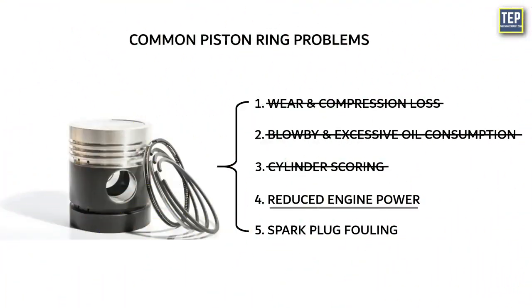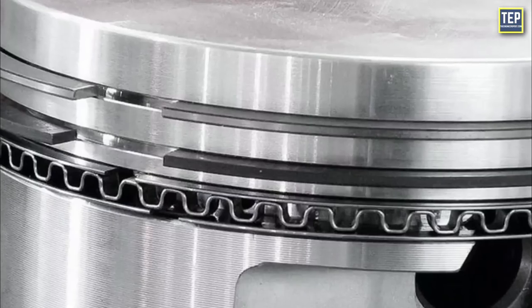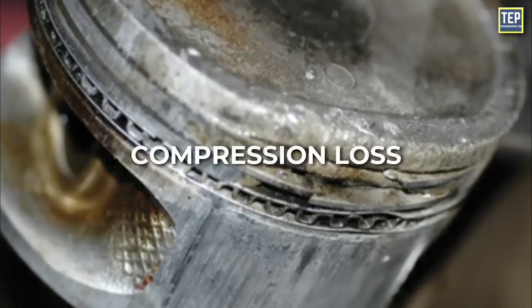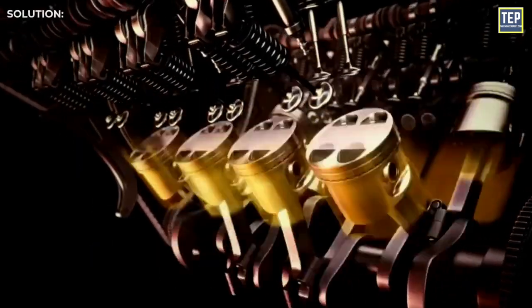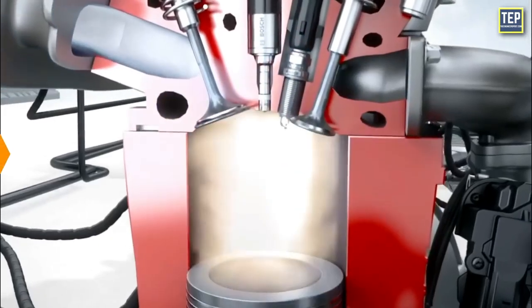Reduced engine power. If you notice reduced engine power, especially during acceleration, have the vehicle's performance checked by a mechanic. Piston ring issues can lead to a reduction in engine power, affecting acceleration and overall performance. Reduced engine power may result from compression loss due to worn compression rings or other factors affecting engine efficiency. Solution: address any underlying piston ring problems, as reduced engine power can result from compression loss.